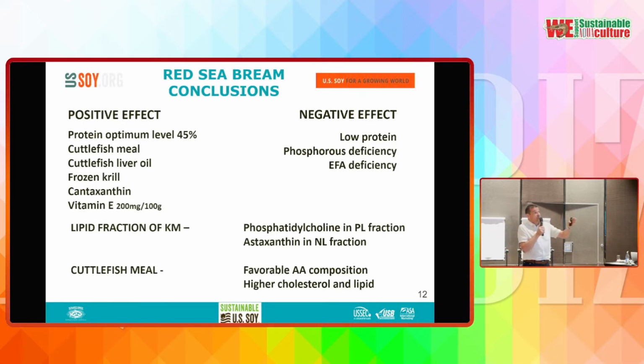So we know from those results that we get positive effects from protein at a level of 45%, cuttlefish meal inclusion, cuttlefish liver oil, frozen krill, and the canthaxanthin, which was added as an extra carotenoid, and vitamin E at 200 milligram per 100 gram of diet. For sure, those were the positive effects. Negative effects: low protein gave a negative effect on spawning, phosphorus deficiency gave a negative effect, and essential fatty acid deficiency also gave a negative effect.